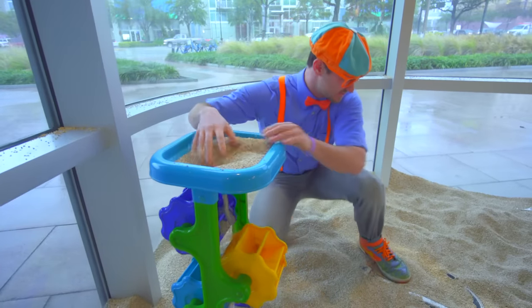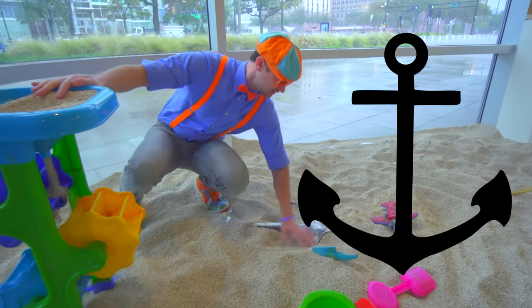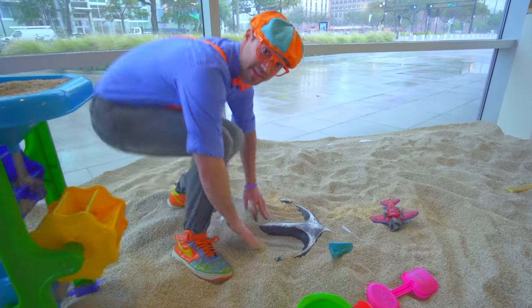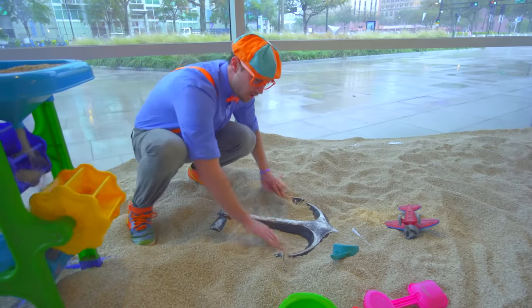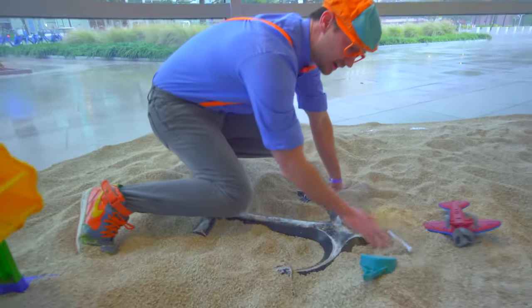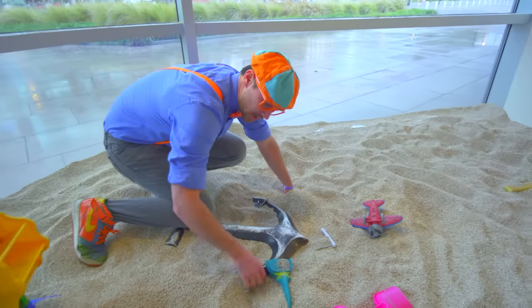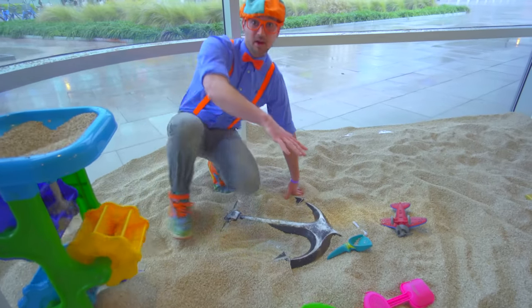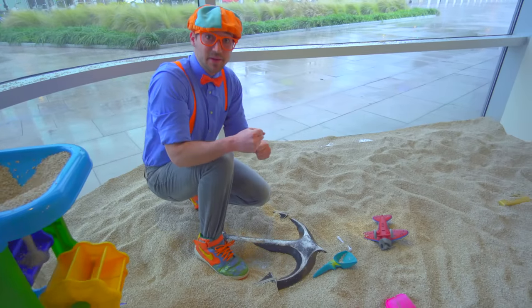This sand area is really cool. It's like an anchor right here. Look. You gotta dig it up like it's treasure. Whoa. Like an anchor that connects to the boat. And then you throw it off the board of the boat. And then it lands in the bottom of the ocean and keeps the boat stable and in one place in the middle of the ocean.